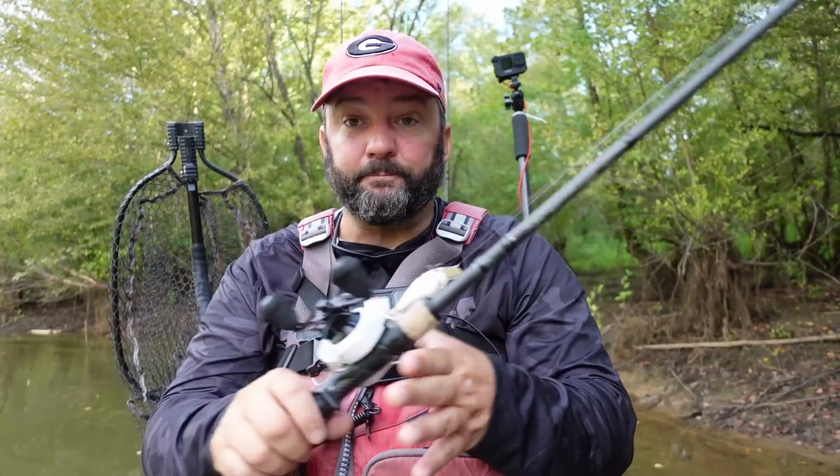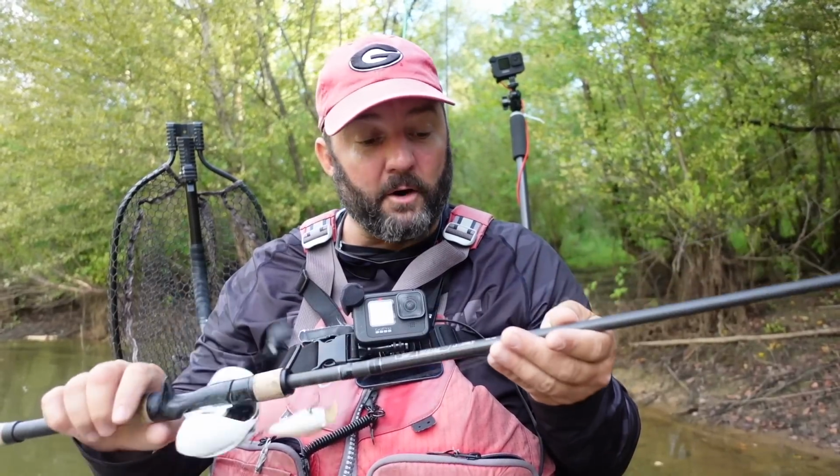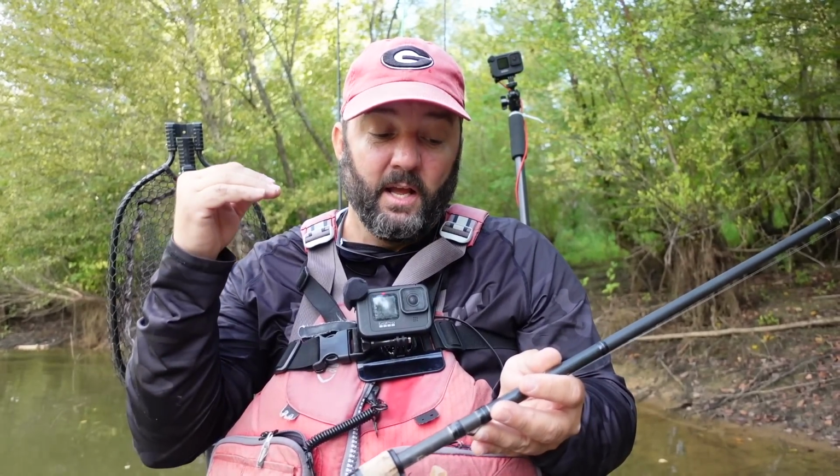The rod that I'm going to use for a squarebill is going to be a short, medium, moderate rod. Now, in most rod lines, no matter what the brand is, they've usually got three main cranking rods: a long one, a medium length one, and a short one. The shortest one is your medium moderate rod, 99 times out of 100. And I like a 6'10" medium moderate.